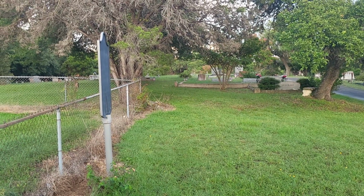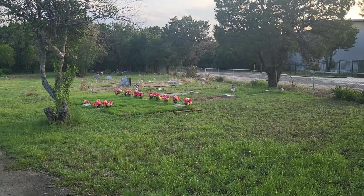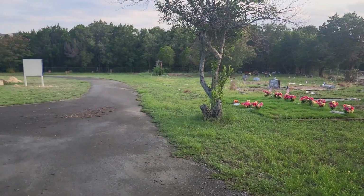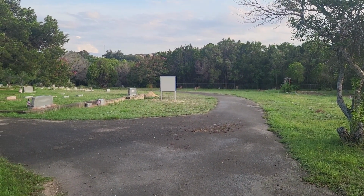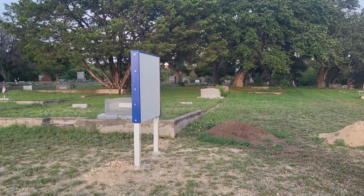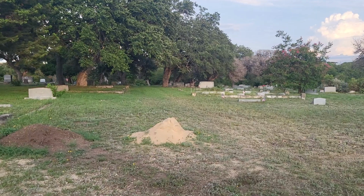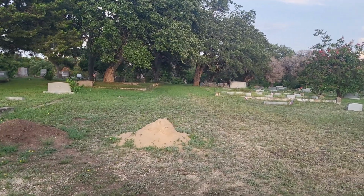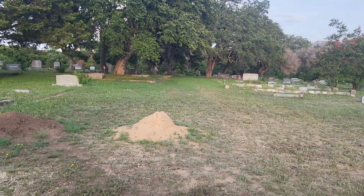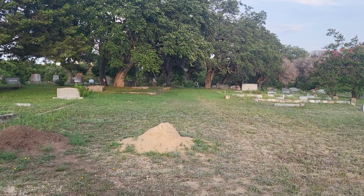This area over here is section 5. This is section 6. If we come over here by the new kiosk, this is section 4 to the screen left, section 3 to the screen right, and this grass driveway here in the middle is the future area of our cremations garden.